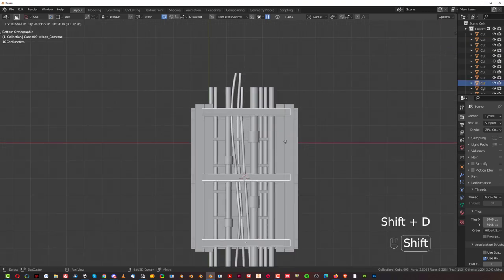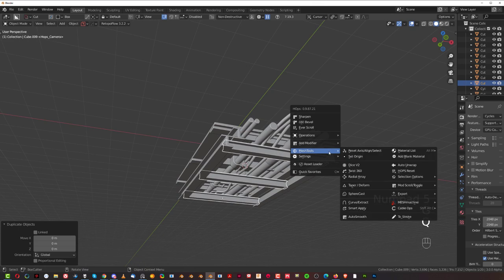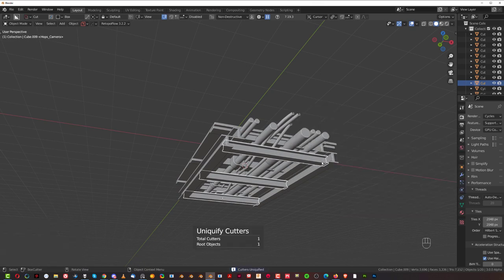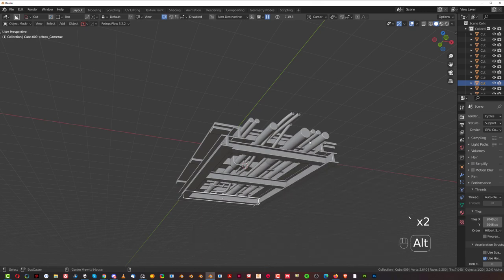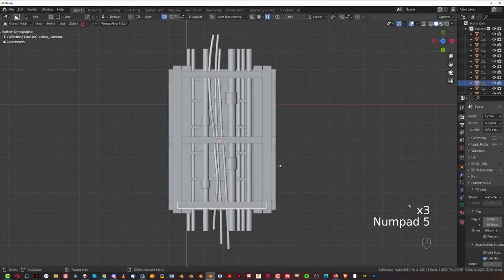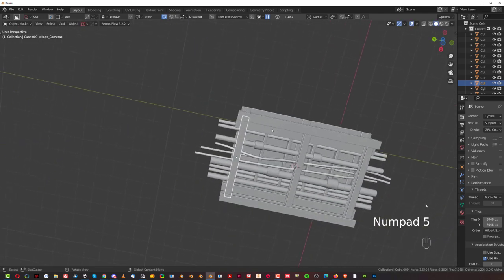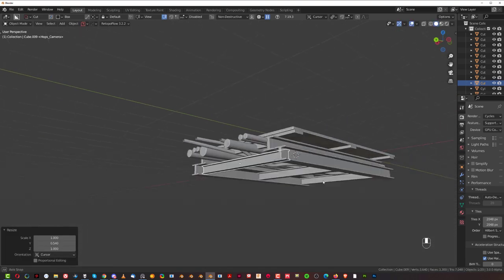So you could Shift D this and we could uniquify this as well. So operations, uniquify. And we can remove the array because we don't need it. We need only one beam. So let's go to the bottom view and we have this beam. Now what we can do is make it a bit narrower. So S, Y, make it a bit more narrow, like this, that's cool.